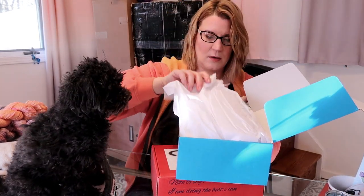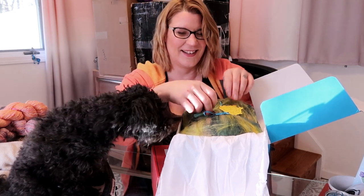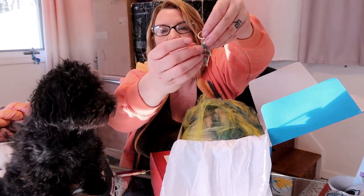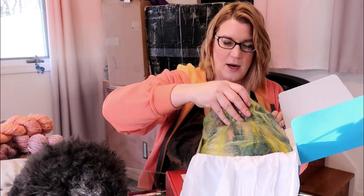Pardon me, sir. Ooh, oh cute. There's a little keychain in here that's a little bunny. Dude, relax. And it says ingredients: merino, soft silk, and rainbow nylon. I love the rainbow nylon. I have some of that in my stash. It's so cute. I really don't want to lose that tag. Okay, here's a little keychain. It's got a little suede tassel that's like turquoise, and it's a little bunny. Isn't that cute?